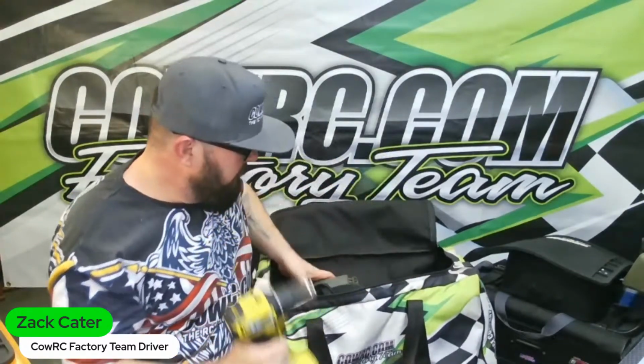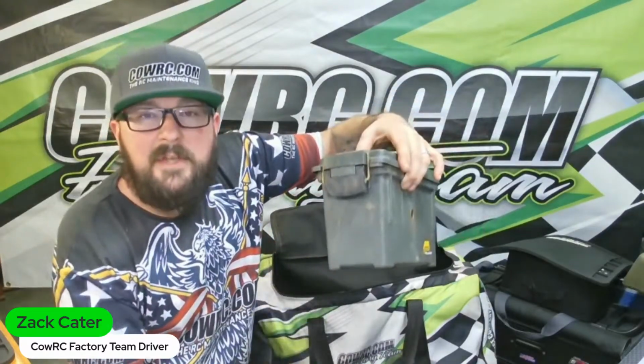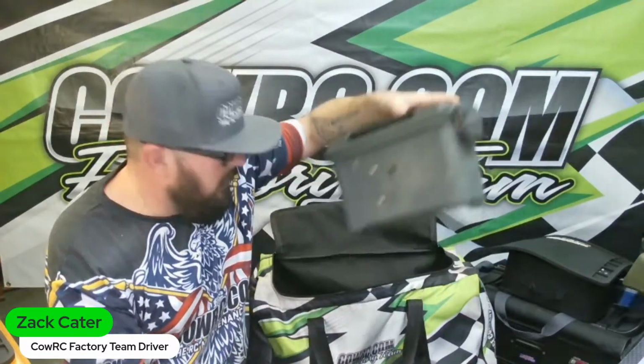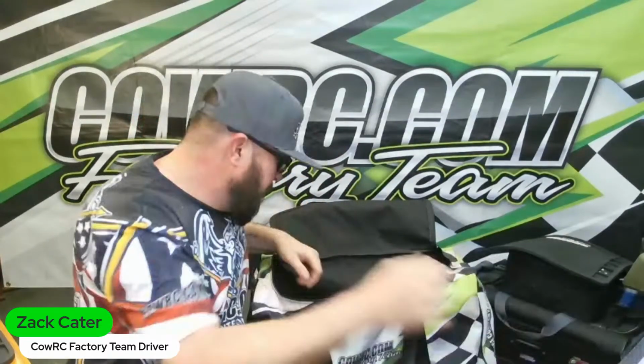So, continue digging through the bag. A drill to run with a homemade tire wash station. This is a 9mm sized ammo can, so it fits down in the bag very well along with everything else. Oh, we're going to keep going. We're not done yet. Always a couple of extra microfiber towels stuffed in here. Wow, I got a lot of them. I actually have three stuffed in here.